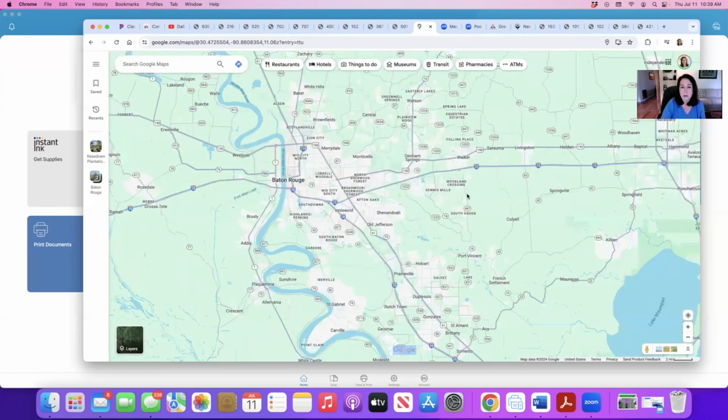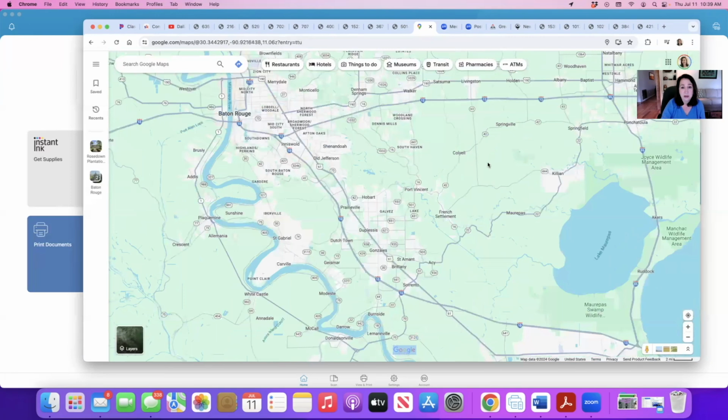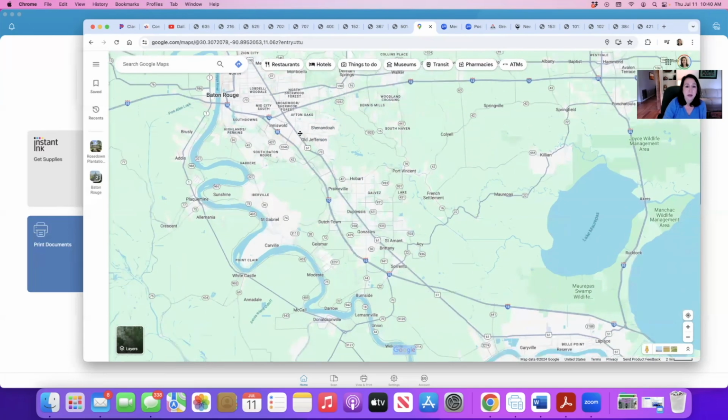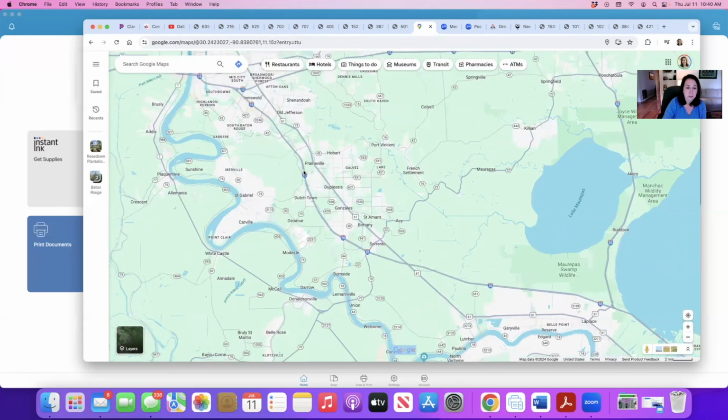So we're going to go back over here. The last parish that we're going to cover is Ascension Parish, and that is back in the middle of Baton Rouge. Interstate 10 goes south towards New Orleans. Interstate 12, we call it the 10-12 split. 12 goes towards Slidell, and I-10 goes towards New Orleans. So we're going to go back to I-10, and as it leaves Baton Rouge, Prairieville is the next town over.